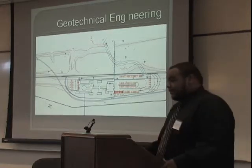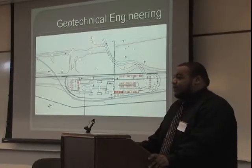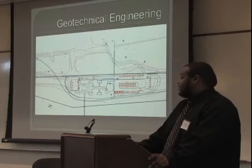My name is Curtis Wheely. I'm going to talk about the geotechnical aspects of this project. Here is a picture of all the boring logs that were given to us for use in this project. This project required us to come up with three cross sections.